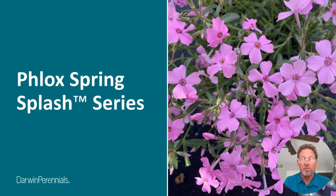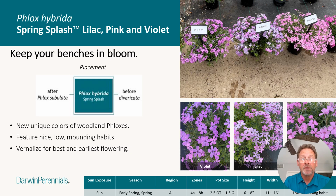This is going to bloom after your Phlox subulata. So you have Phlox subulata, then you'll have the Spring Splash hybrid. There are 3 colors. We have lilac, violet, and pink. Really nice mounding habit. It does have some subulata blood in it, about 25% of it is in there, but very free flowering. We've seen this flower periodically throughout the summer as well.